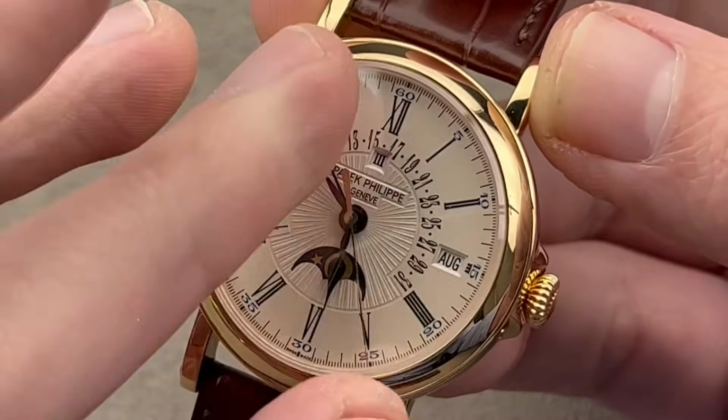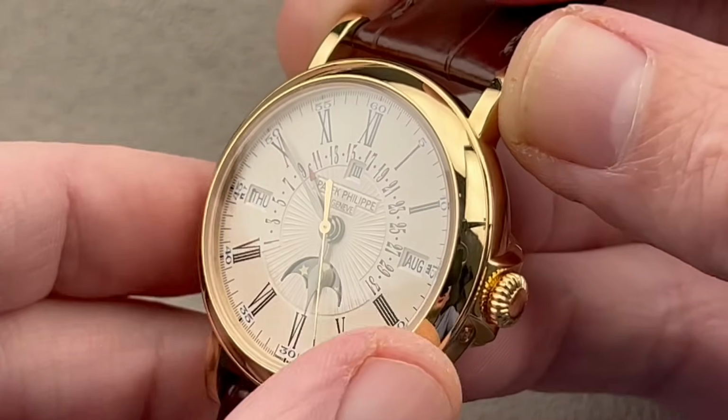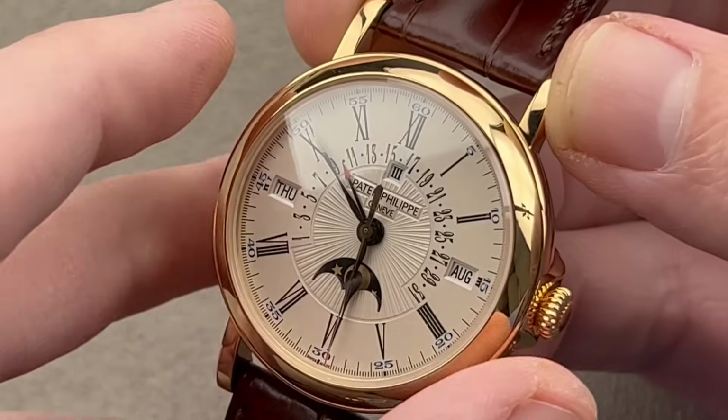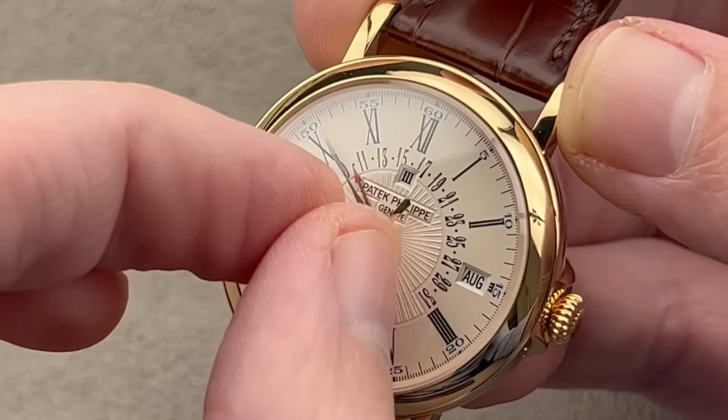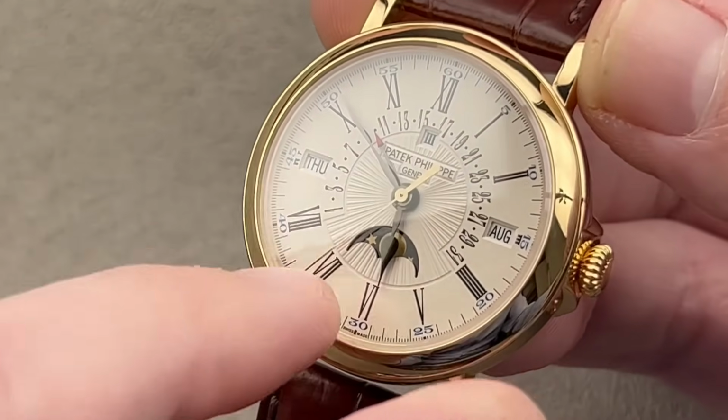It's not perfectly silver. It's got a little bit of an eggshell to it, which softens the blow of the yellow gold case, which can be a little bit harsh. This complementary cream works beautifully. We've got a sunray guilloche at center, and then a moon phase at the base.